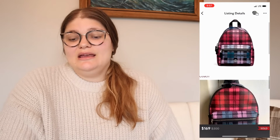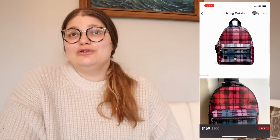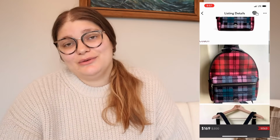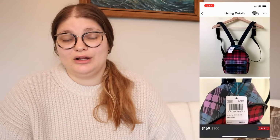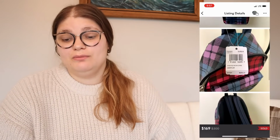So now number 6, another buy-sell trade store pickup. I picked this up at an Uptown Cheapskate. This was a New With Tags Coach Mini Charlie backpack in shadow plaid. I used my in-store credit from taking things to this place to sell, so I don't think I paid anything out of pocket for this nice little backpack, but it sold for $169, and so we made $133.18 from a Coach Mini backpack.